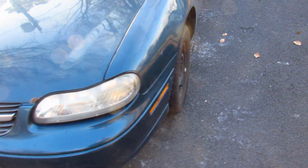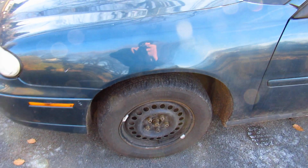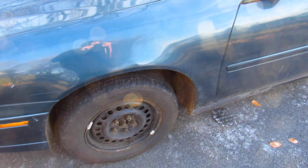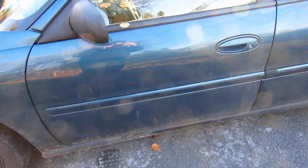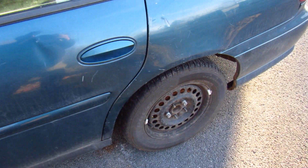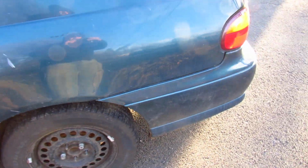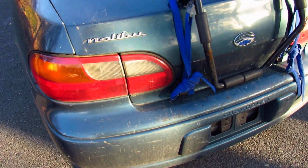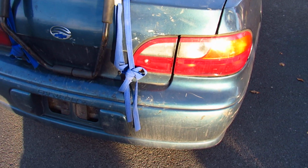It finally died a little less than a week ago. Cylinder 6 went dead, so I drove another 50 miles or so on 5 cylinders, and then it decided it didn't want to start and run anymore. I don't blame it. This car has been a beast, a monster, an absolute privilege to own and to drive, and I would recommend to anybody to buy a Chevy Malibu.